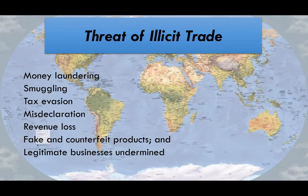Now, what is the threat of the illicit trade? The illicit trade is normally in the form of money laundering. The tax-evaded money, the revenue leakage money that is generated from the tax-free zones, is ultimately money laundered through unofficial and illegal means.